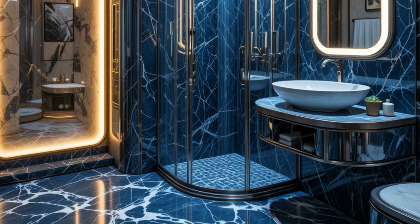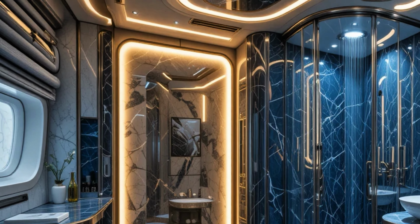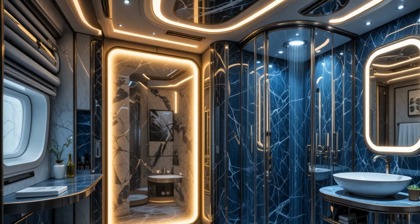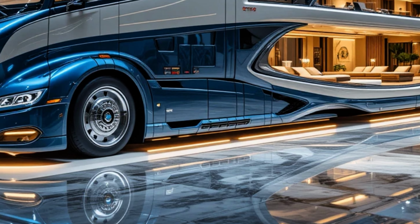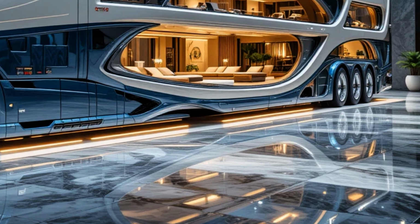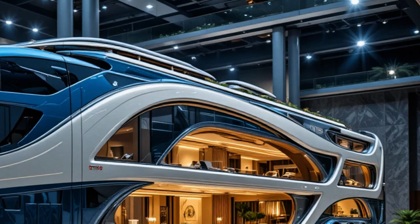On the road, the 2026 BMW Motorhome is pure power and control. Equipped with a hybrid electric drivetrain producing mind-blowing torque, adaptive self-driving technology, and AI that maps your entire journey for comfort and efficiency. It doesn't just drive, it thinks ahead for you.